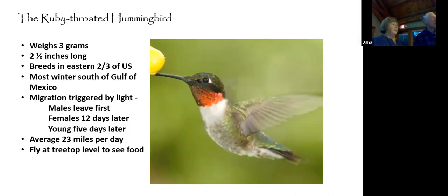My last bird here is our bird, the ruby-throated. It's 3 grams, 2.5 inches long, you all know what it is. But one of the things, it has the largest breeding area of any hummingbird. It's 2/3 of the United States, from the Atlantic coast all the way across to the Rockies. Most of them winter south of the Gulf of Mexico, so they have to get down there. But I want to talk about their migration because it's been going on for several weeks right around you here, and you might want to have some idea of the details that have been worked out by people who have been watching banded hummingbirds and following them.